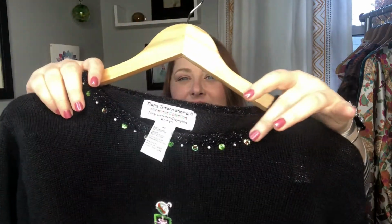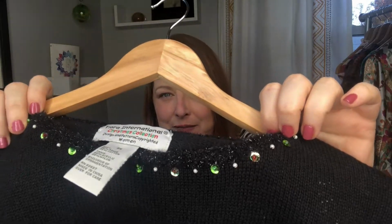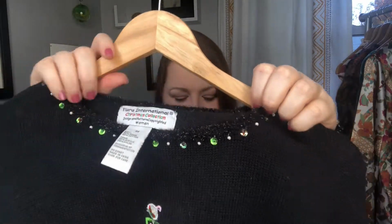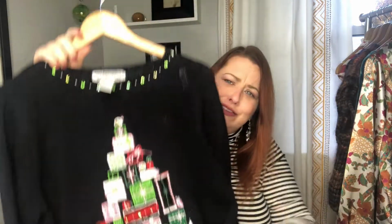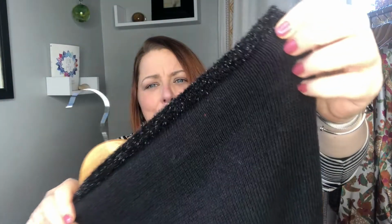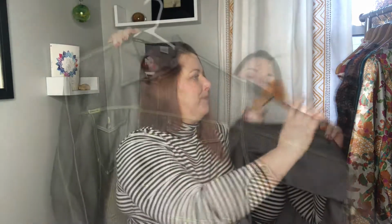The collar has the same sequin and pearl accent, and can you see right here, it has a trim that looks like Christmas garland. It is ridiculous. There is a Christmas garland trim on the sleeve, and of course, there's a Christmas garland trim on the hem, because why wouldn't there be? It's adorable. As I did with the last Christmas sweater, I'm going to start it out at $29 and hope to get at least $24 for it.